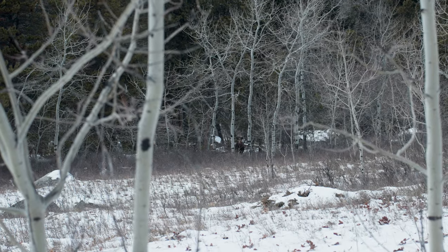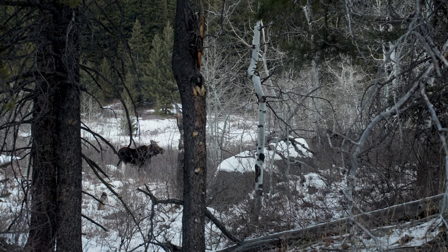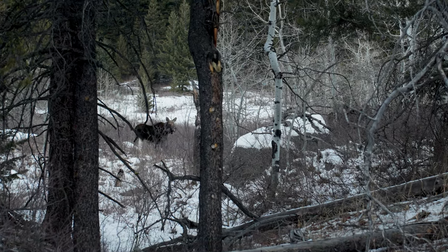As I was kind of suspecting, there are two calves with her. So we just want to make sure we're not getting too close. Little bull. That was exciting. It's always so cool to see moose. They're one of my favorite animals. They're just so big.